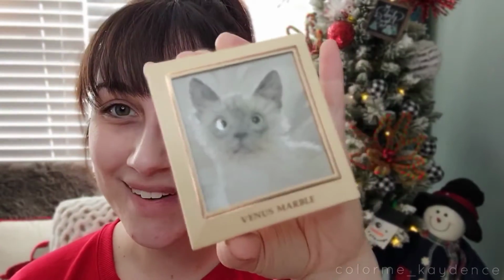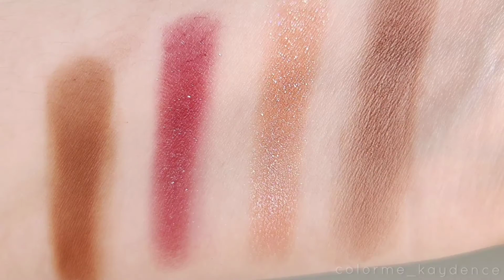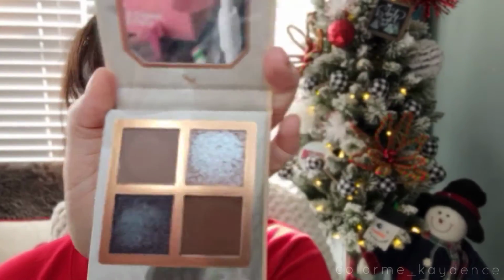This came literally yesterday in the mail, and I got the Siamese one. I know there was Siamese and then the ragdoll kitten, and I really like this one. I actually used to have a Siamese cat, so it's kind of nice to be reminded of that. This one is from the brand Venus Marble, and I opened it up and swatched it last night. I will insert some swatches here.